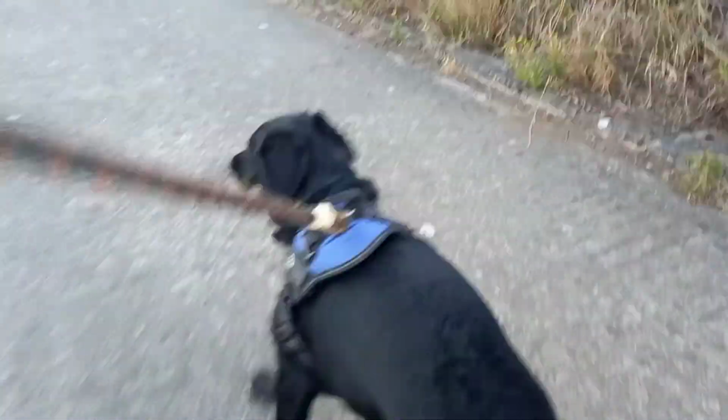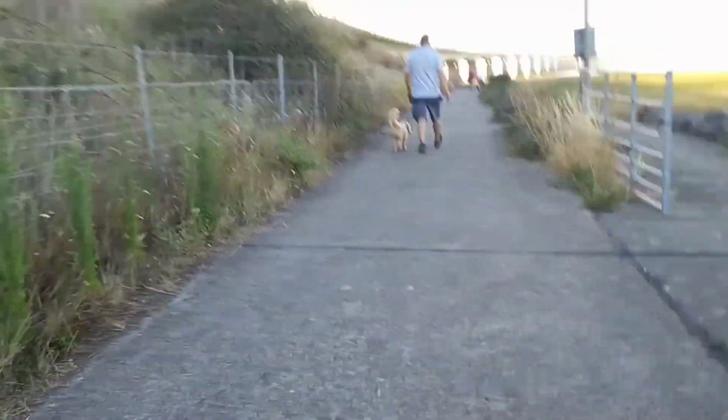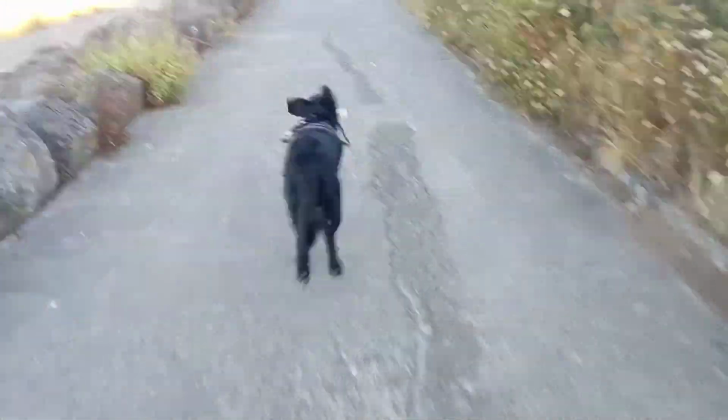This side. It's a good boy. Morning game. This way, Otis. Come on. Otis' little pal he was just playing with in the park. Right, I think I can let you free now. You ready? 1, 2, 3. Grab your lead. Let's go.